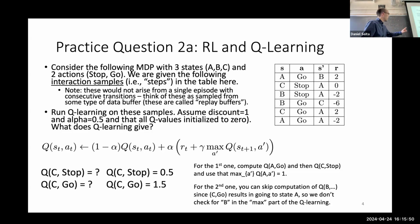All right, so we left off with Q C stop, right? Now there's Q C go. So that's the other one that I wanted to compute.